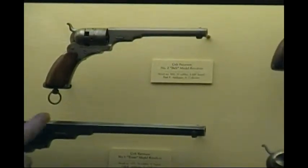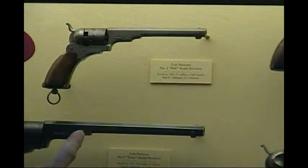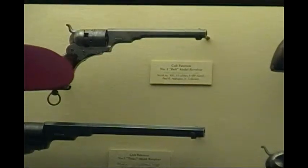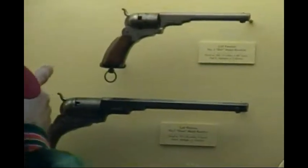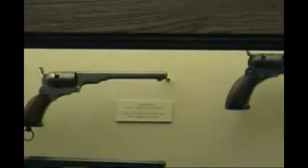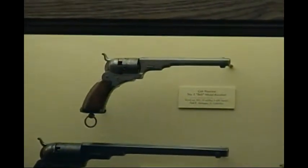We have the little one up here, which I think is a very interesting little gun. It's called the Colt Paterson No. 2 Belt Model Revolver. And the one over here looks like it's in the same shape, but it might be a little different. That's the Colt Paterson revolver? Right. And the one next to it is also a Colt Paterson No. 2 belt model revolver.